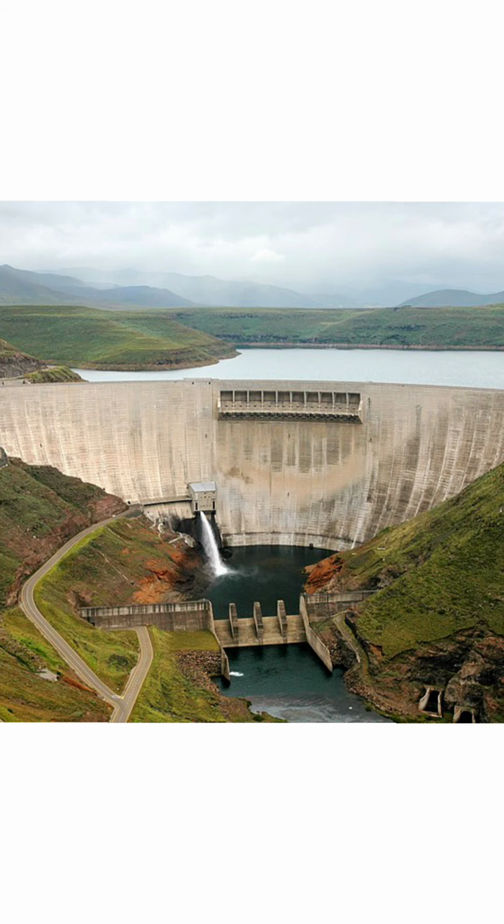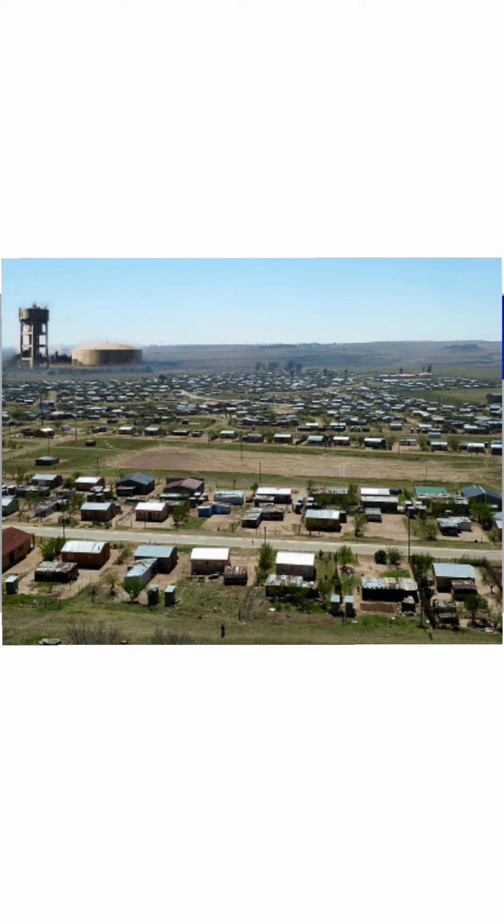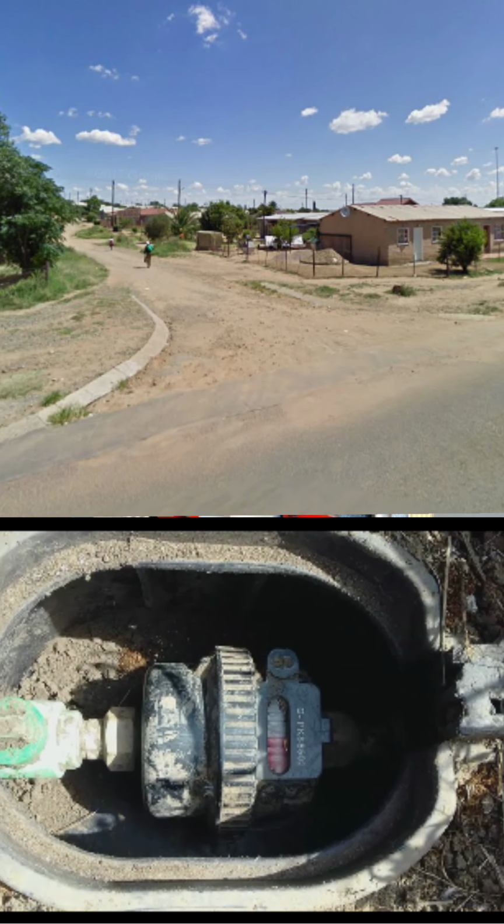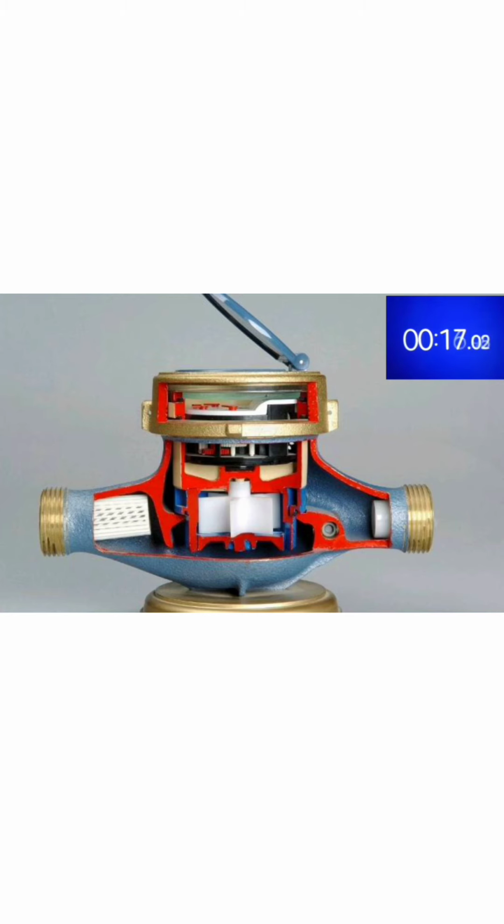Purified water is pumped from reservoir dams to residences' properties by using pressurized air in the water pipes. The residential properties are fitted with water meters as a way to help residents utilize water efficiently. These types of meters are called velocity water metering devices, but they are not completely reliable.